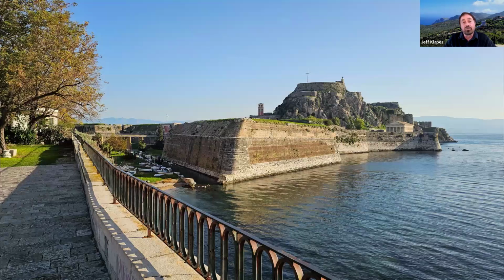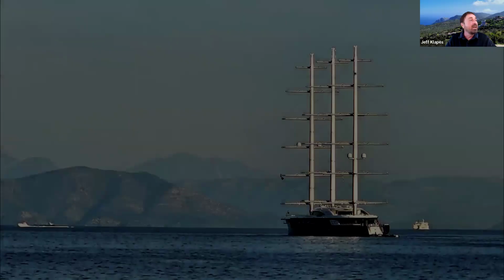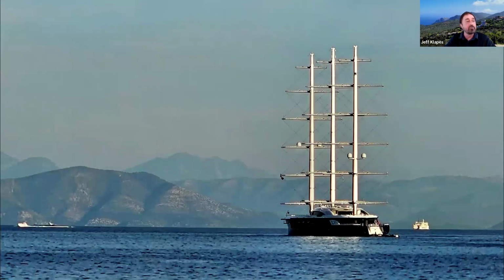Here is the old fort, which is probably the main tourist site for most visitors who come to the city, and it does loom over the whole city. It's separated by a small inlet, and you can look directly across to the Greek mainland. That's what you see in the distance. This particular ship was there while we were staying in the town. This is called the Black Pearl, which is a yacht that we found out was owned, big surprise, by a Russian oligarch. It was there for several of the days that we were in the city.